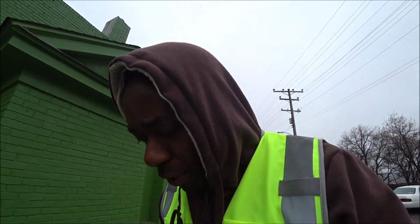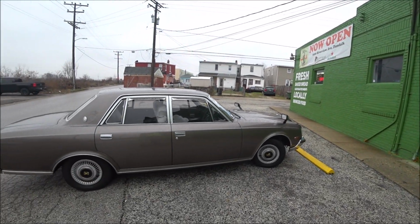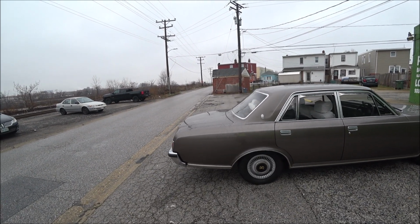Here it is, guys. I was able to pick up the car. It was pretty easy to do here. And here is the Toyota Century, guys. 1992.